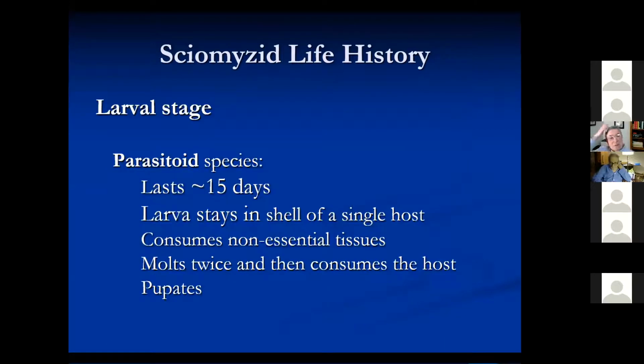and that's how it feeds. So the larval stages of both Sciomyzidae and Tetanosserae are similar, except that one is free-ranging and the other one stays in the shell of a host. They both consume non-essential tissues for a while, and then they consume the entire host. Some of these species actually will consume the rotting liquid black smelly remains of the host after it's dead.